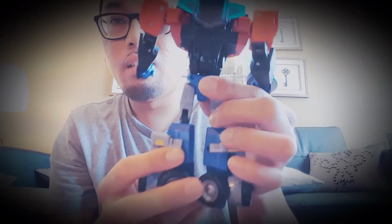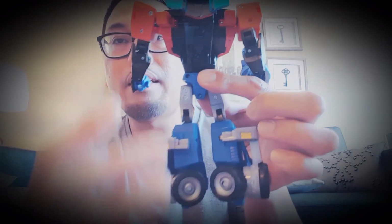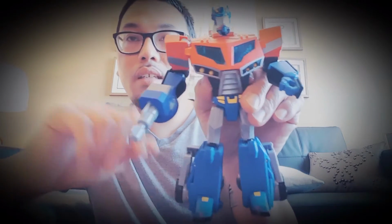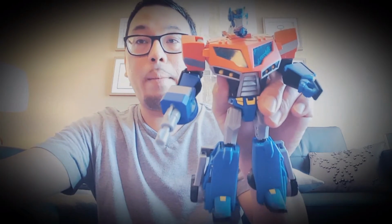When you turn it to the back, it's a really nice look as well. You don't get too much kibble, and you don't get any hollow areas. So that's a nice look. It just really looks solid, and it does a really nice job of closing up the hollow areas, so it looks like a solid figure. So that's what I love about that.